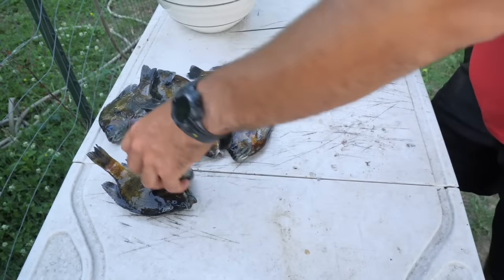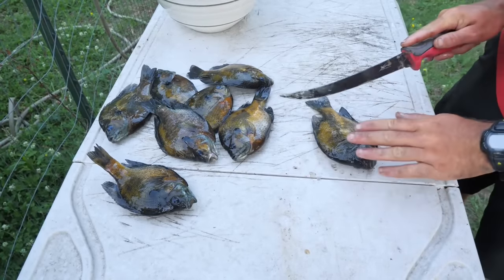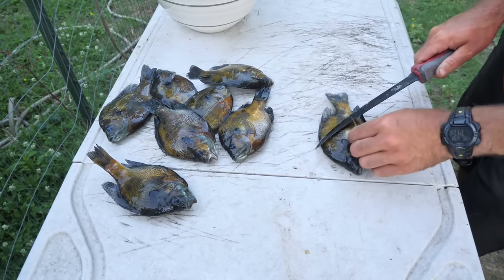All right, so we'll start by selecting one of our bluegill. We'll pick the biggest one of the crowd. I think this is the biggest one. He looks good. He's actually freezing cold too from being on ice for a while. Anyways, guys, this is super easy. Here is our handheld fillet knife.